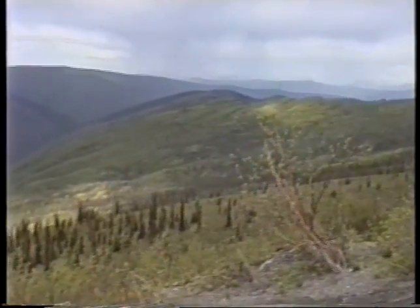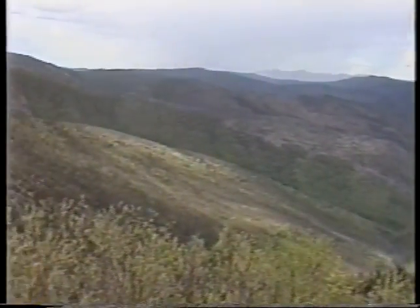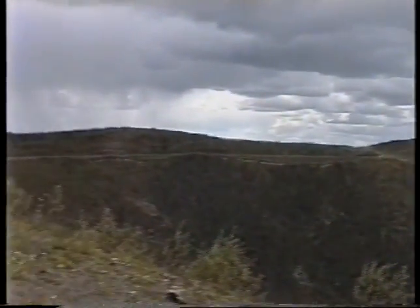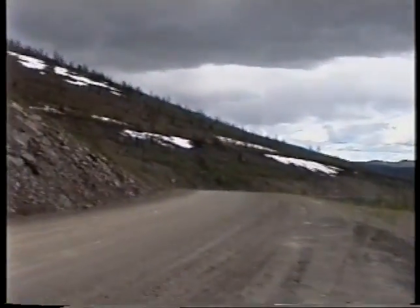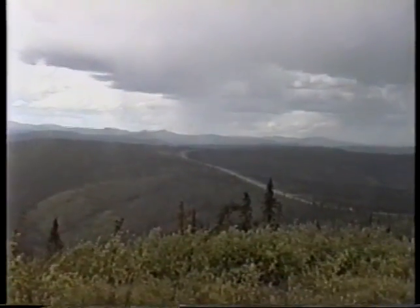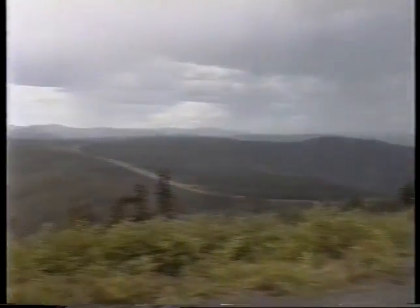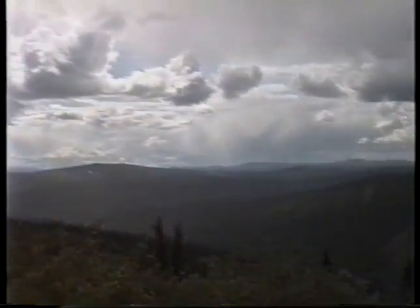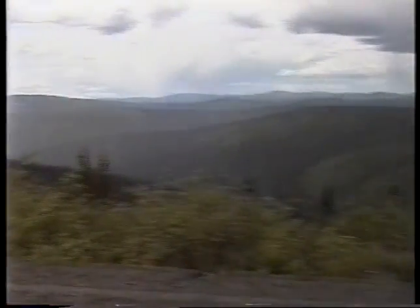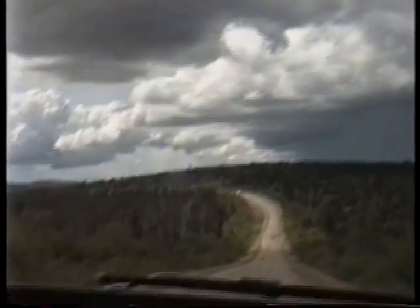A view from one side of the Top of the World Highway, again up above the tree line. There goes our road over the other side. We're back in snow area. It hasn't all gone yet. There's our caravan going way up around the corner. A bit stormy now and raining. We're still on the Top of the World Highway.